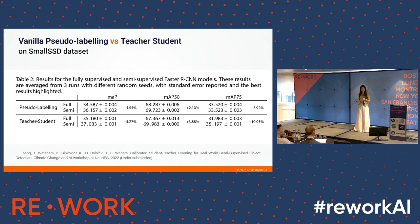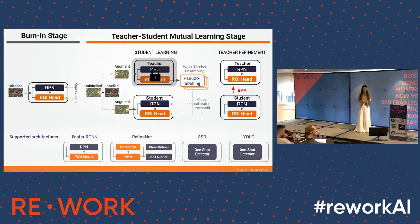We have results where we compare vanilla pseudo-labeling and the teacher-student model that we have developed. We compare them on how well they improve the performance over fully supervised. These are percentage numbers. Across mAP, mAP 50, and mean average precision at 75, we get better performance. We have better improvement, and the most improvement we get is at the highest overlap between the predicted bounding box and the ground truth. So this works quite well. Also, as I said in the previous slide, we use limited augmentation, but you can extend it easily. You just add more transforms if you want to use this code.